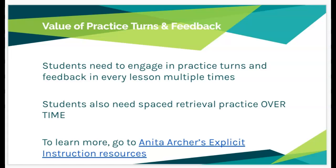There is research behind the value of offering what is called practice turns and feedback, and small group instruction is an excellent time to do that. Our small group instruction should be really balanced so that there is not so much teaching time, but that there are opportunities throughout that lesson for students to engage in practice turns and feedback.